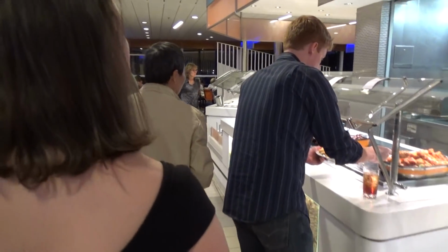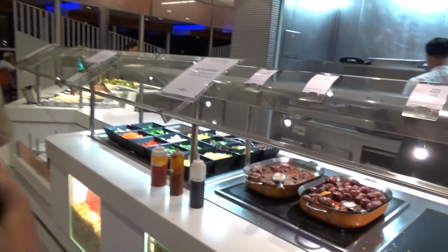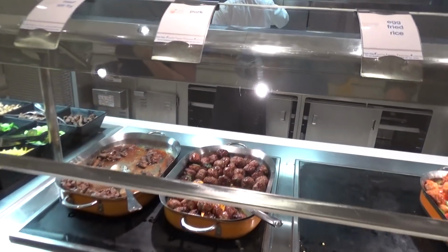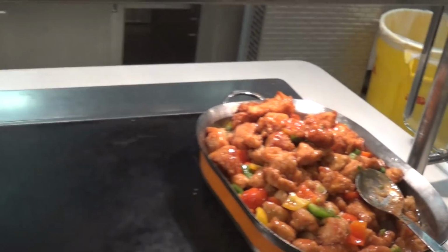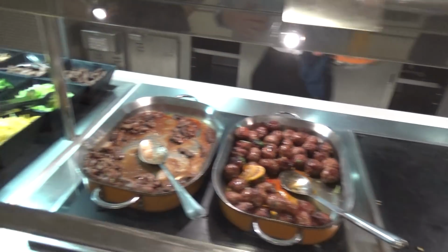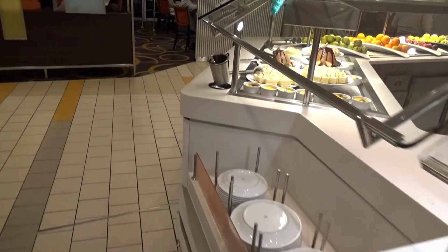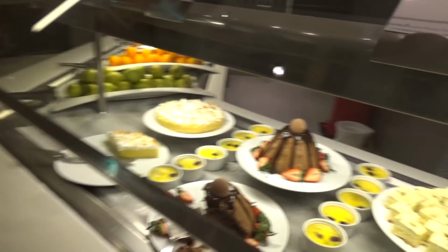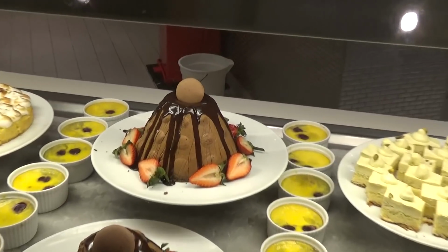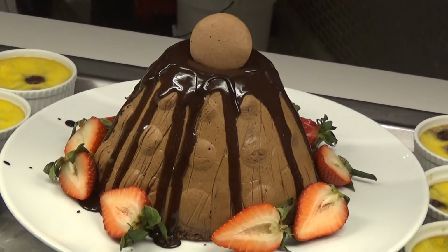Now, I'm guessing this cruise probably does a lot of cruises out of Asia, as there's always an Asian section on the buffet. So you've got a pork meatball, a beef stir fry, a grilled chicken. I am definitely having a pork meatball. And then look at this. Is this more desserts over here? Yep. Oh my god, look at the chocolate volcano thing. Look at that. You could eat that.